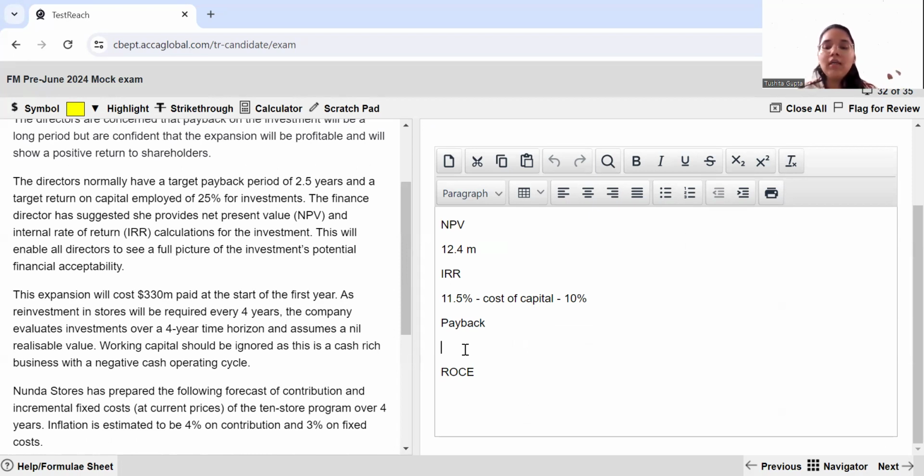So the managers have set a target payback period of 2.5 years, and the payback for the project is actually 3.17 years. Even though this exceeds the target, it may still be an acceptable project because of the overall NPV and IRR giving you a favorable picture.